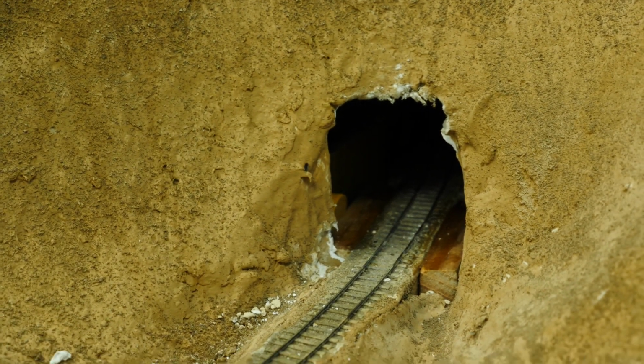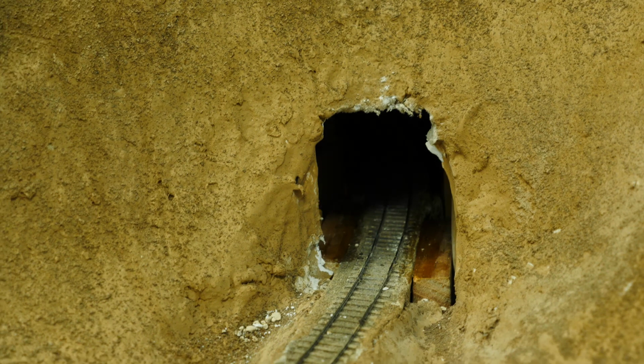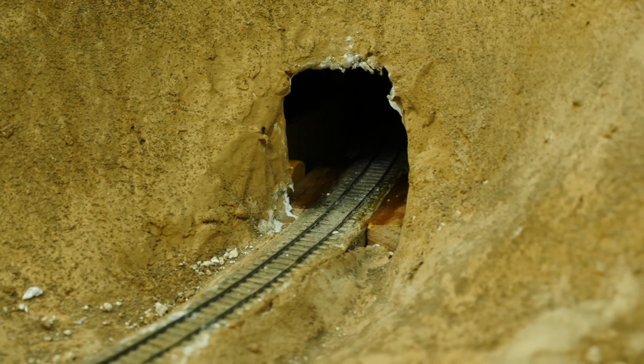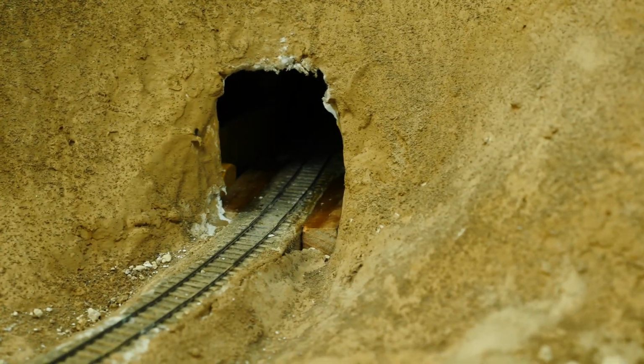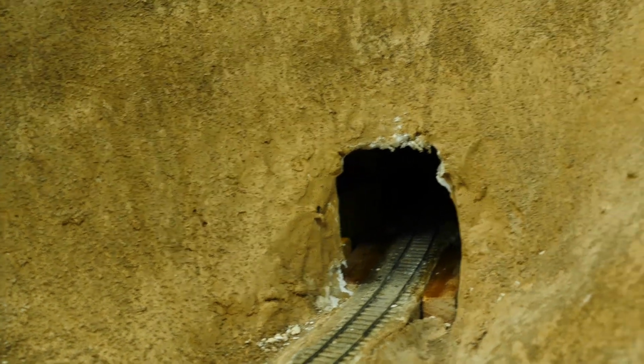Also inside the tunnel, he put a block of wood on the left and right side to support that. And it'll actually stick out in front here a little bit. We'll just fill in that hole there with, I don't know, sculpt mold or something. So that's kind of neat.